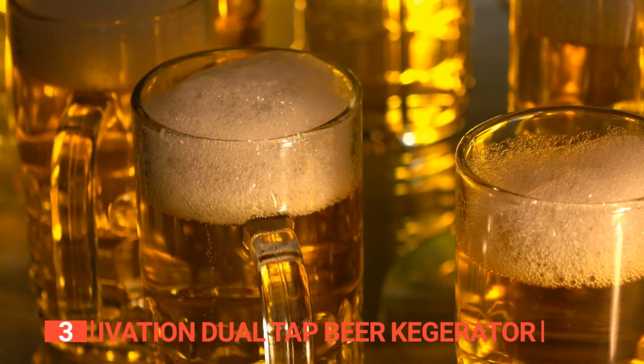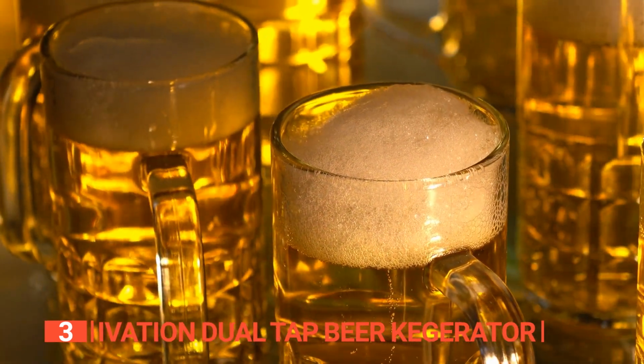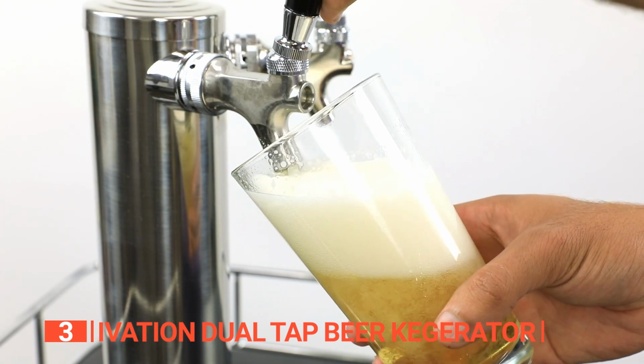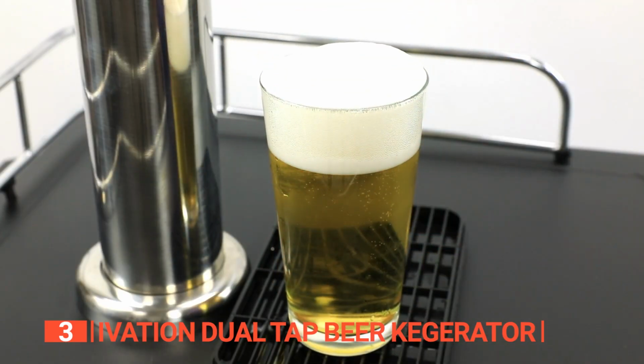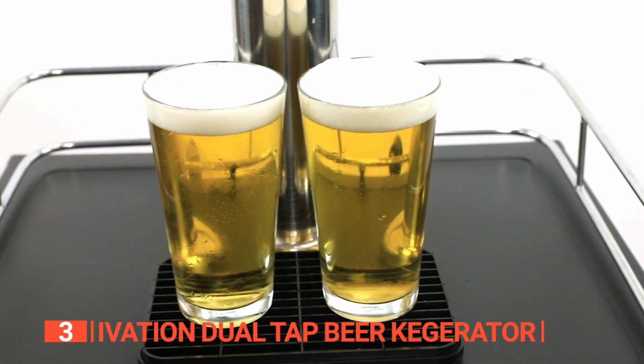Whether it's game day, tailgating, or any other occasion where you want to impress with a smooth and refreshing pour, this dual tap tower is your secret weapon. Don't settle for anything less than the best. Embrace the joy of double kegs and elevate your beer drinking experience to new heights.